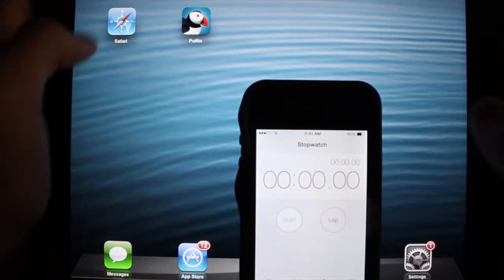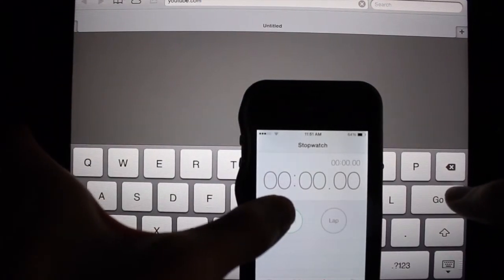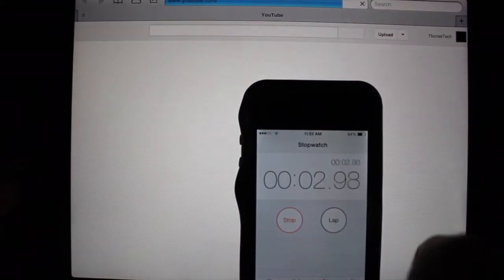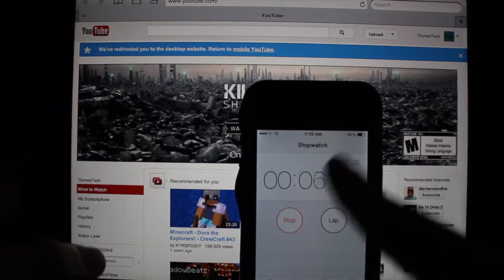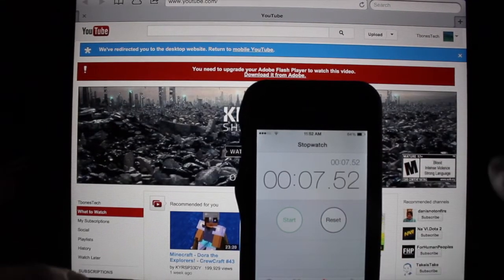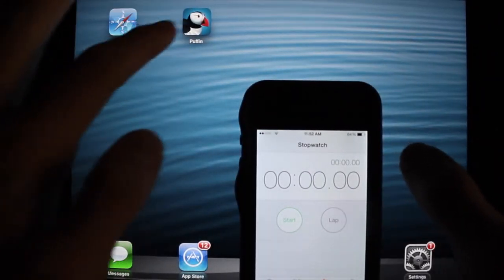Alright, so next we're just going to load up youtube.com. So we're just going to paste it in and hit go and start at the exact same time. And as you guys can see, it is very slow on the iPad. It took about 7.25 seconds. If you guys pause the video, you actually have a much better reading than I actually will.